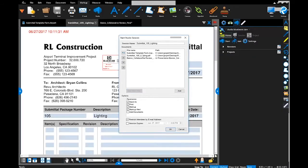There we go. So I don't need all of these here, so I'm going to get rid of that one. So I've got my submittal. I just clicked Add Open Files. You can also say Add and browse to the files that you'd like to add to the session.